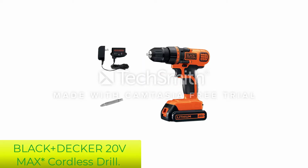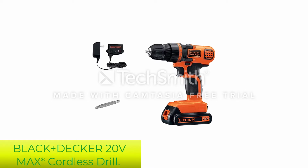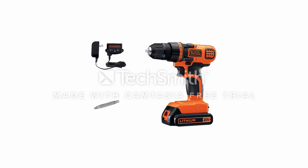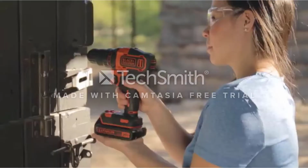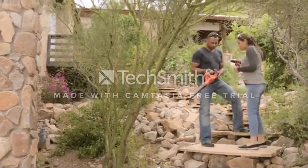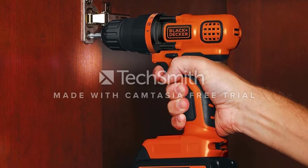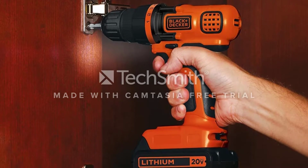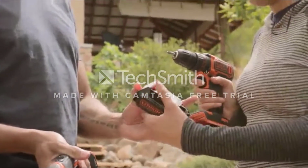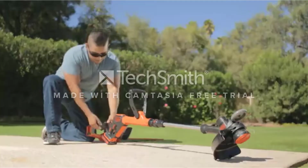Number 1, BLACK+DECKER 20V Max Cordless Drill. Drilling on hardwoods without issues is a must-have feature for the best cordless drills for woodworking applications. This is why I'm listing this BLACK+DECKER cordless drill, as it comes with a powerful motor that outputs 122 in-pounds of max torque. I mean, it's not the most powerful motor you could imagine, but it covers all the drilling needs one might come across at a woodworking shop.